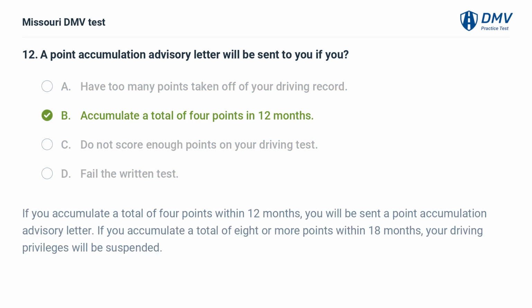B. Accumulate a total of 4 points in 12 months. If you accumulate a total of 4 points within 12 months, you will be sent a point accumulation advisory letter. If you accumulate a total of 8 or more points within 18 months, your driving privileges will be suspended.